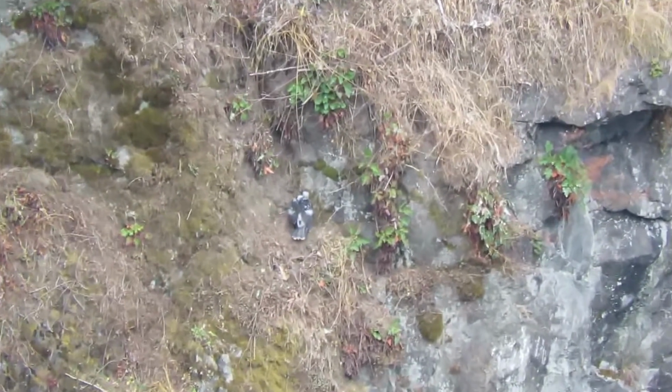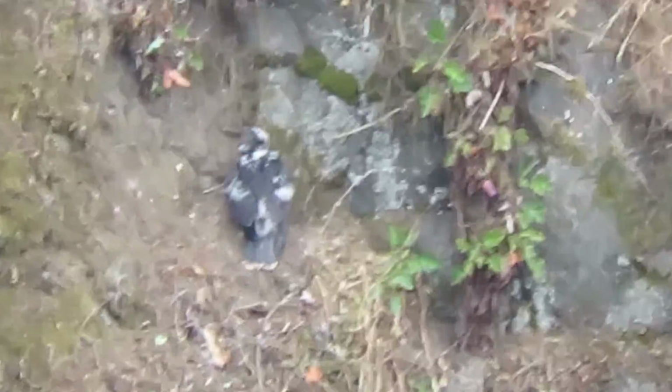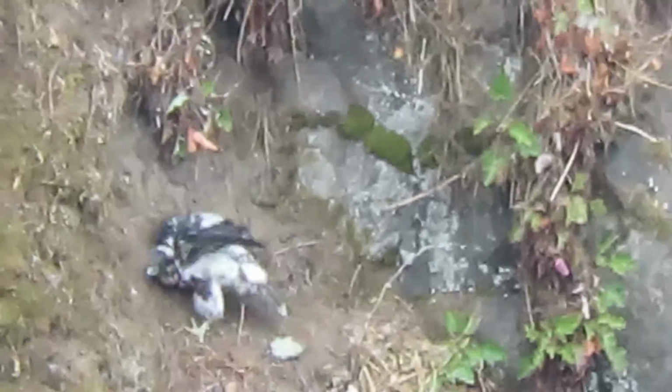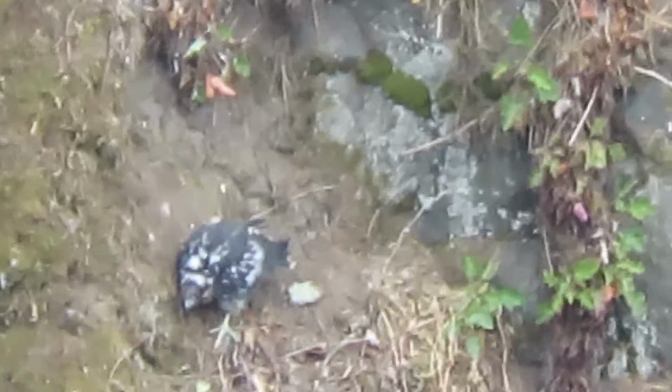Come back in. Yeah. And there he is. This one's got a lot more white. This one was not ready to fledge. It's younger than his sibling. This has been a treacherous nest this year. Let's say this is the third one to go over the edge.